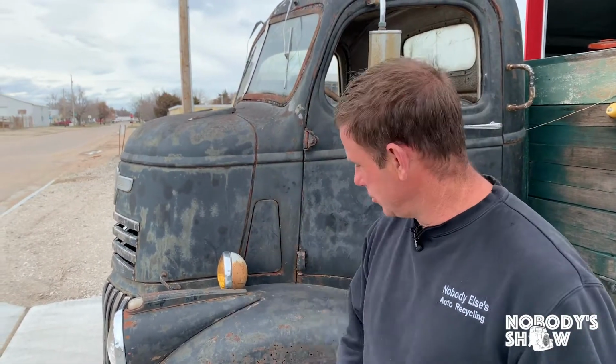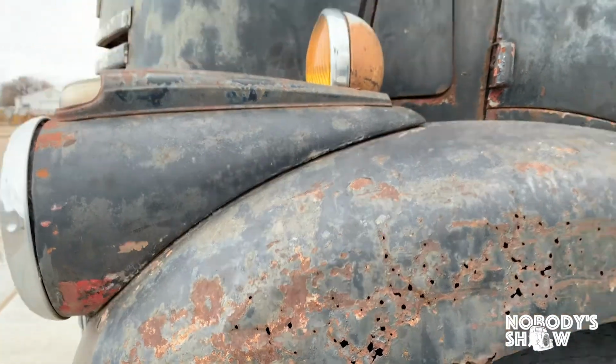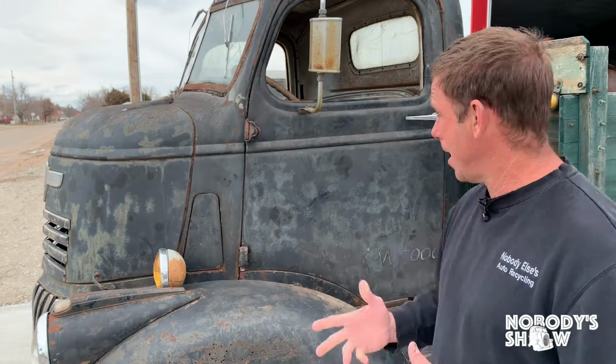We had a few rust issues. This fender, like we talked about on the episode, is really bad. But the rest of the truck, I was really surprised, was a lot better than what I would have even imagined. I obviously sell a lot of this stuff, and we knew this truck came from up north, so I always question anything from the north, but it was a really good truck. I was happy with it.